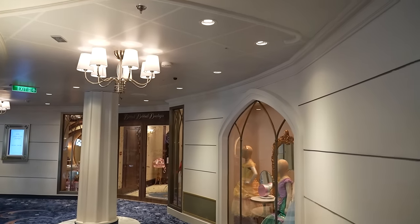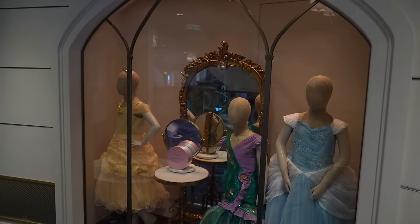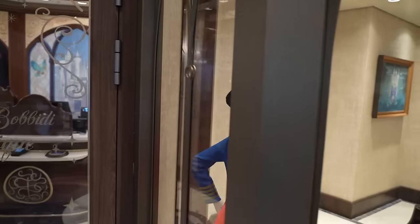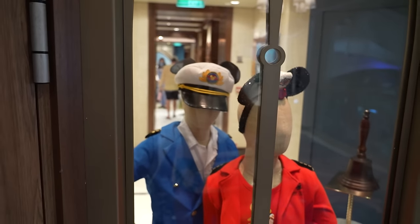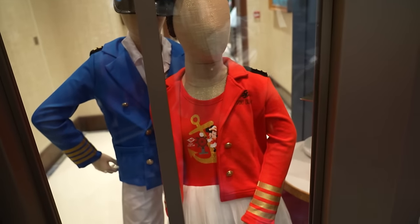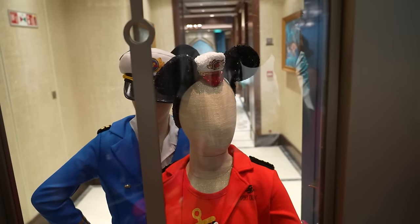And like I said, we're gonna show off everything in this area first. This is where Bibbidi Bobbidi Boutique is, where you could come and get dressed up like a princess. Or this one I thought was interesting, because if you have somebody that wants to dress up as Captain Mickey here, you can get dressed up as Captain Mickey. Or exclusive to the Wish right now is Captain Minnie, but it's just for right now. They said that they will probably move it over to the other ships in the future.